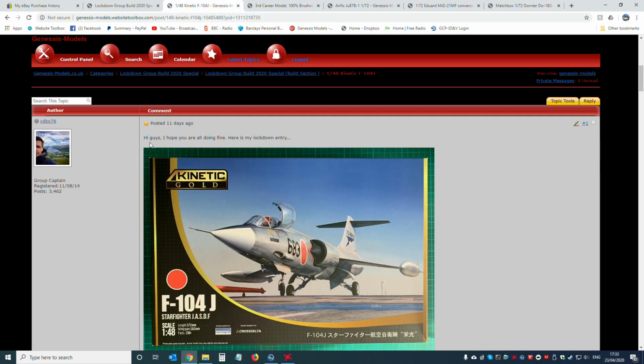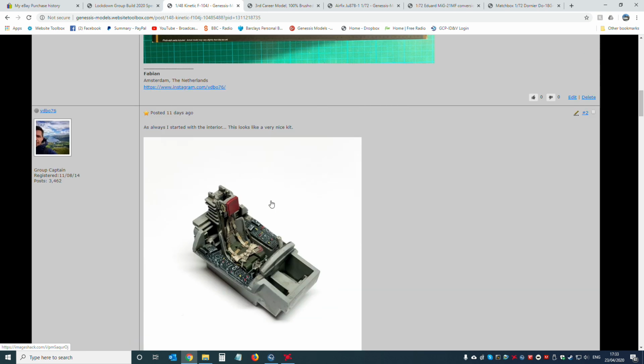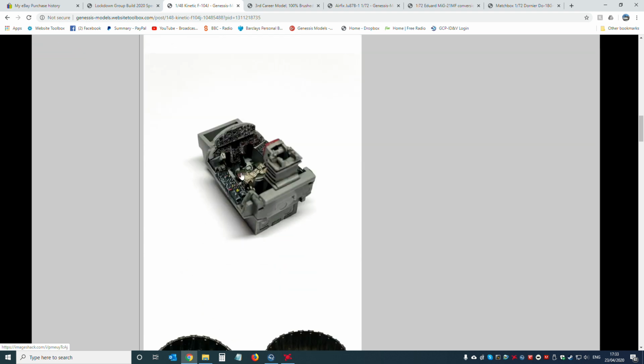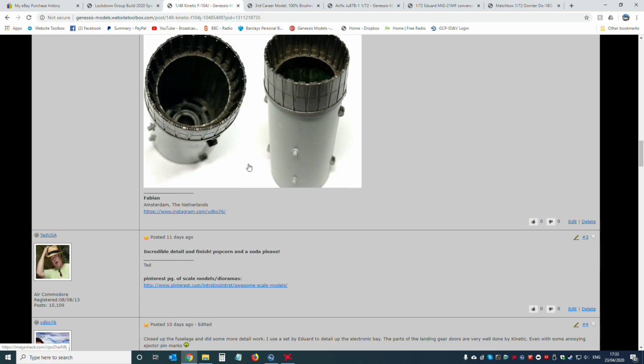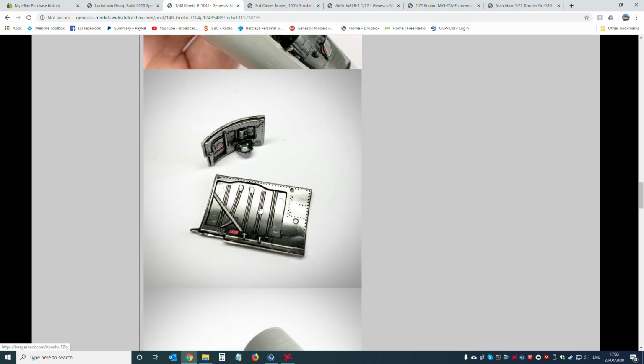Then we have VDBO76. He's working on Kinetic's F-104J, which is in 1/48 scale, and being VDBO76, he does do some really good work. I think he's even won some Top Guns here at Genesis Models. So as you can see, really nice cockpit going on there. Love the seat belts and everything, all the instrument display panels, nicely weathered. We've got some nice exhaust cans here. They're looking really realistic and nice. Cockpit coming together as you can see, and all that nice internal detail looking really nice. Love this natural metal finish that he's done just here on some doors.